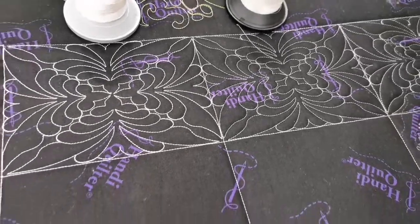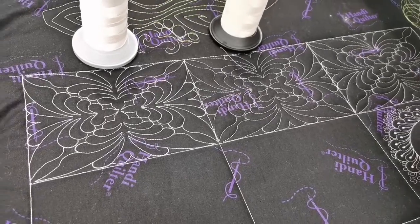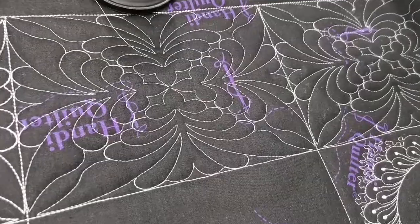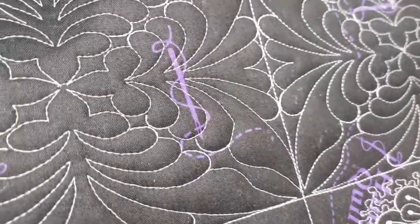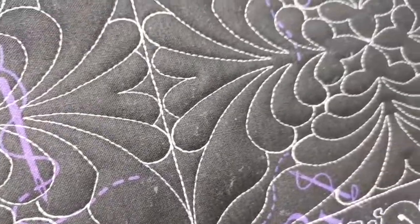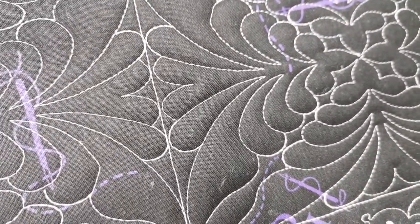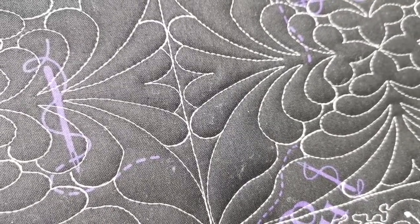And then I'm just going to move this up and that in, so that you can hopefully see. Now the next one is our newest thread on a cone, which is the Deco Bob 80 weight. Pete's having to navigate and get underneath the handlebars, which is quite tough because I was in the middle of stitching out a design below, which I'm going to show you in a second.